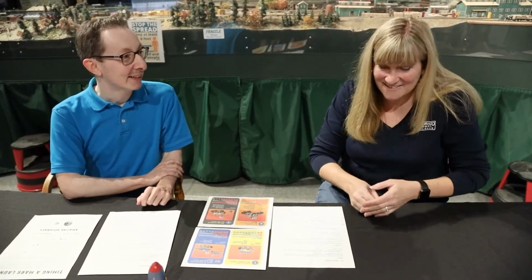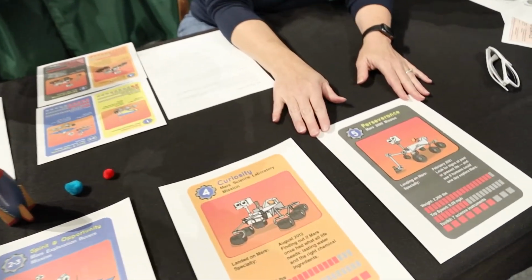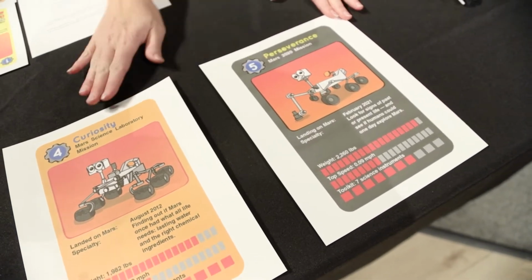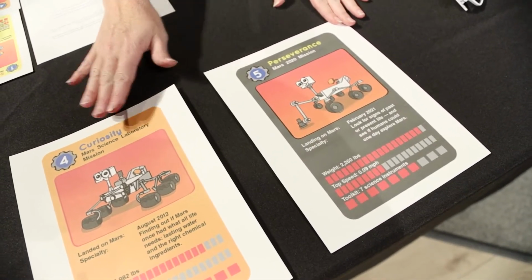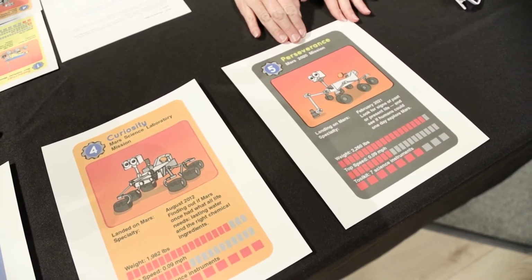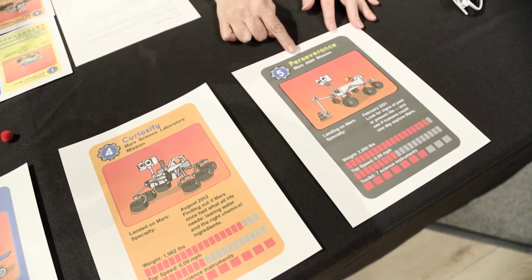Then the one that's on its way, which is going to land on February 18th of 2021, is Perseverance. Perseverance is bigger than Curiosity, but kind of similar in style if you look at them, other than Perseverance is much more rugged for terrain. Perseverance has a big camera attachment on it and has a helicopter.